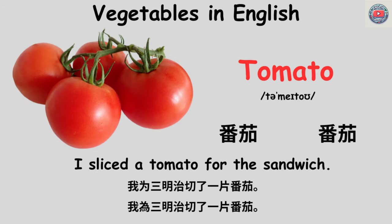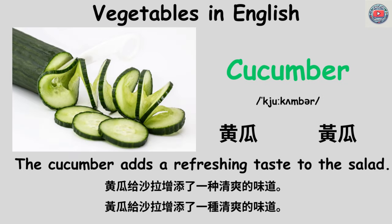Tomato. I sliced a tomato for the sandwich. Cucumber. The cucumber adds a refreshing taste to the salad.